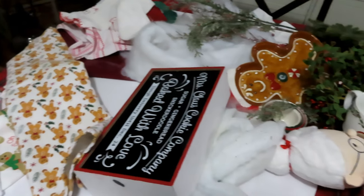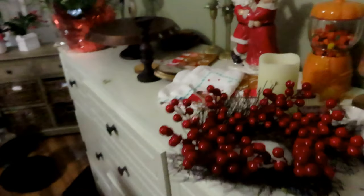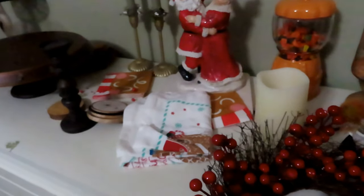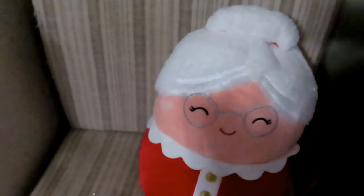Okay. All right, so this is the state of what is left on the table. This is not at all done, but I think I'm going to display all of my Mr. and Mrs. Clauses over here. Maybe, not sure. I put my little Mrs. Claus. I moved this from the front room where the tree is into here. So I just put her there. Then, I mean, I have stuff on the floor that I have to pick up. The house is not clean anymore.